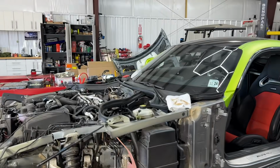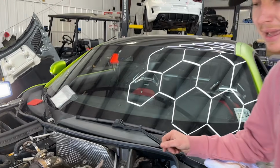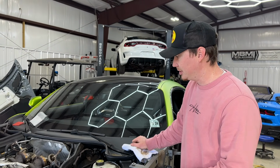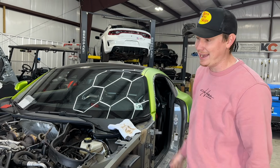Super simple install, I guess. The only tricky part was right here, the down pipes. We had to cut them off. Yeah, we had to cut them off, and we kind of had to just jiggle them out of there, but it was worth it, man. Those pipes right there, turbo back, it's insane.